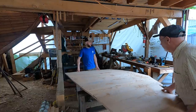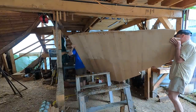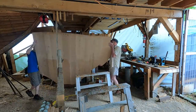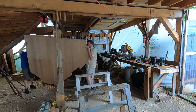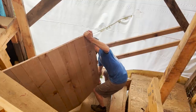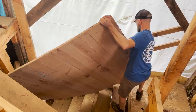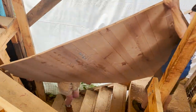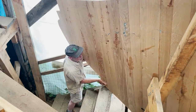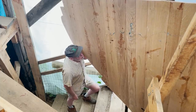On the sawhorses. Okay. Let me know if at any point you want to put it down for a second. I got a pretty good grip at the moment. Cool. How are you feeling? We'll go up to the landing area or something and take a break. Okay. Yeah, let's just chill here for a minute. Think about the next moves.